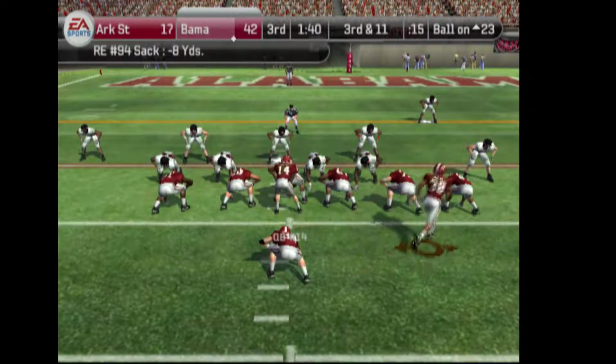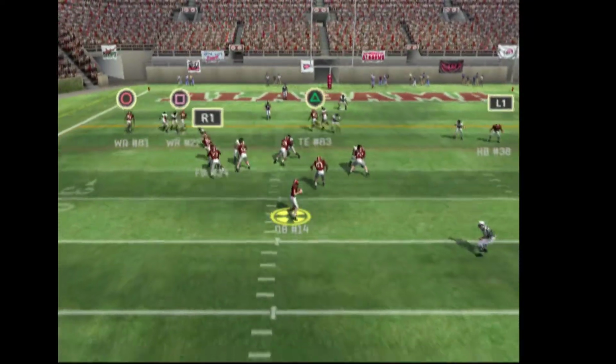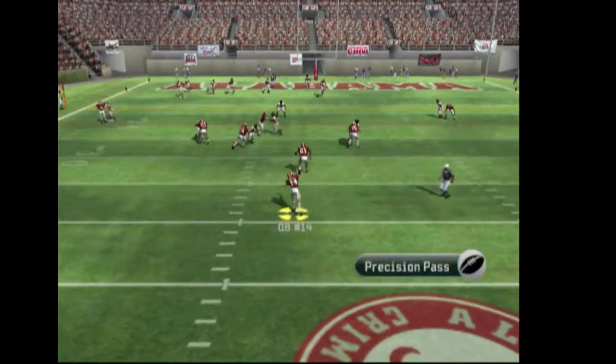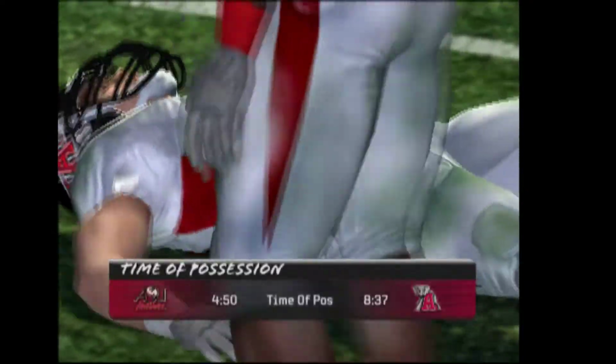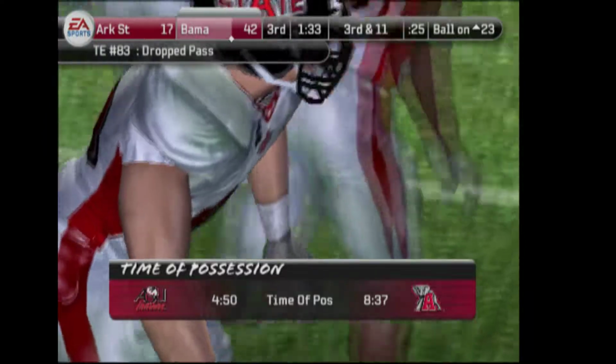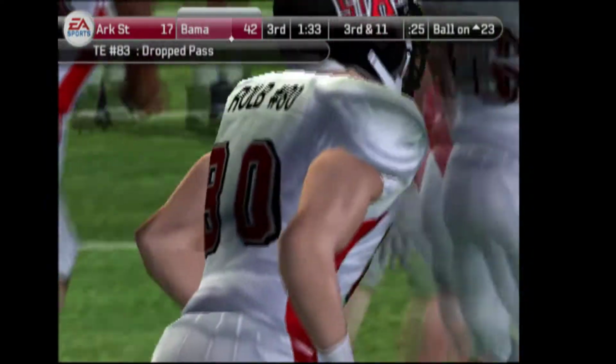Alabama comes out with an I formation. Back to pass. He looks across the middle. And it's incomplete. He couldn't hang on to that one, guys. Well, I can't blame him for dropping that one. Did you see how hard that ball was thrown? Wow.